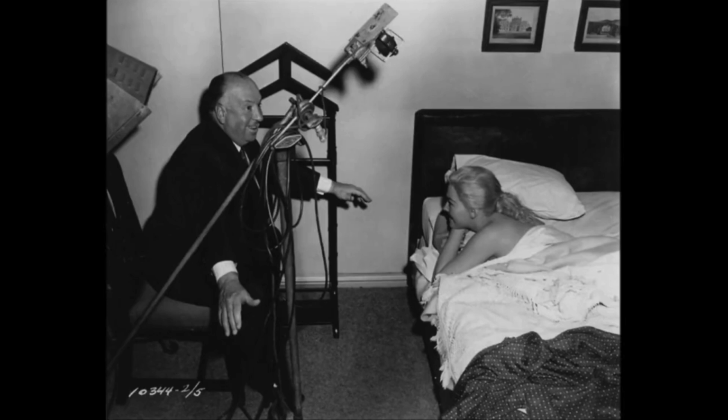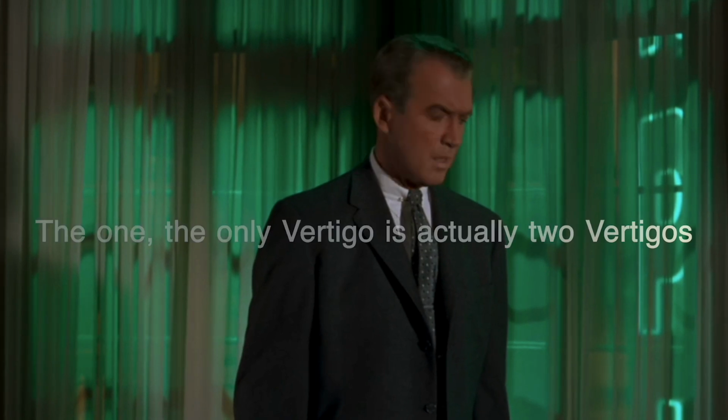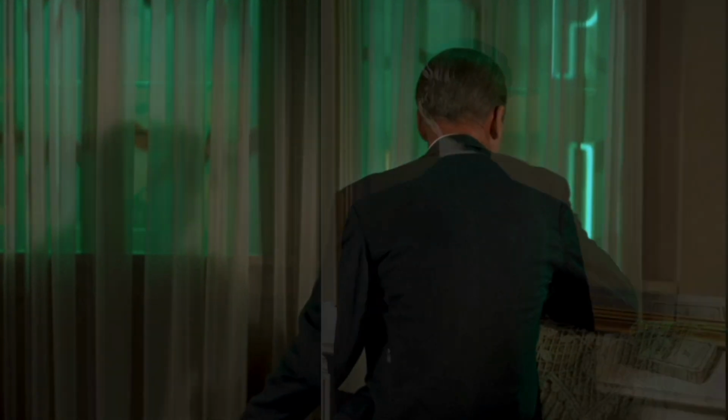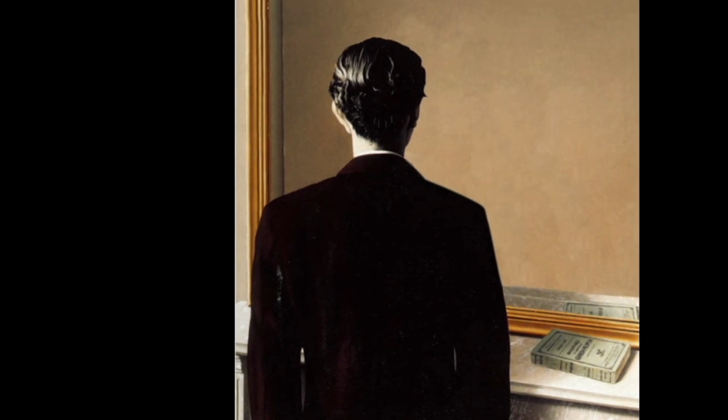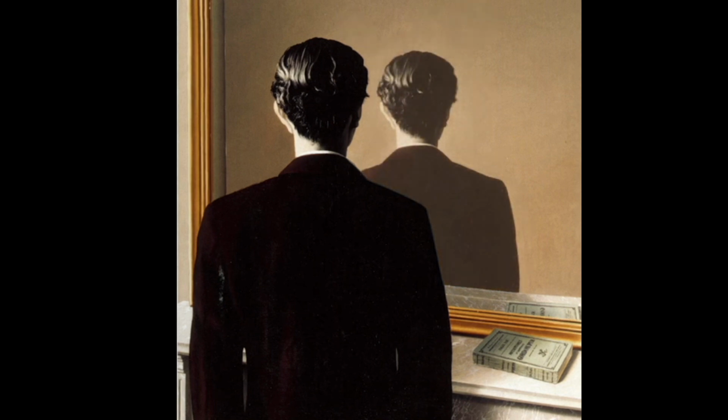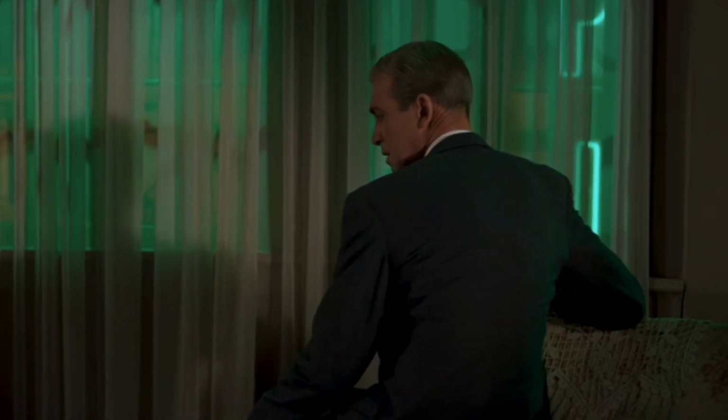Here's what I mean. The one, the only Vertigo is actually 2 Vertigos. There's the story you and I know in the foreground, but believe it or not, there's a secret story in the background hiding for all these years. That's what I'm about to focus on.